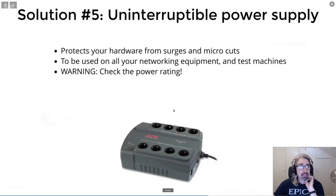And finally, you need to have a UPS. So you want to make sure that if there is a surge in your electricity or microcuts, the battery is going to take over and you're not going to fry everything and your machine is going to stay on. However, the difficulty is you need to make sure that the power rating is good for your farm. So you need to think about what is the maximum power consumption you're going to have in your farm, and select these accordingly.